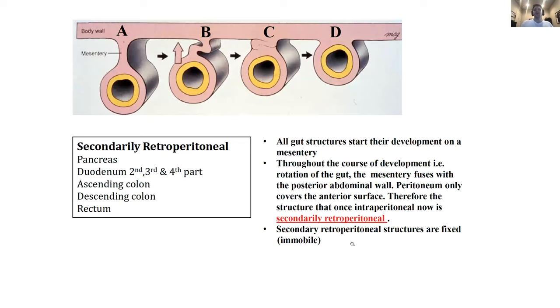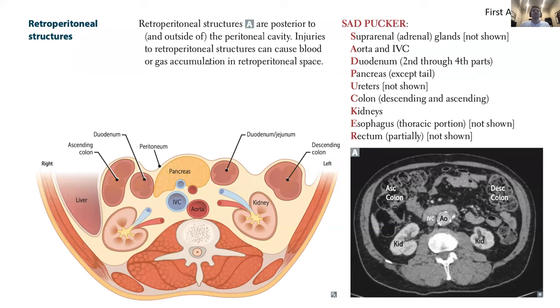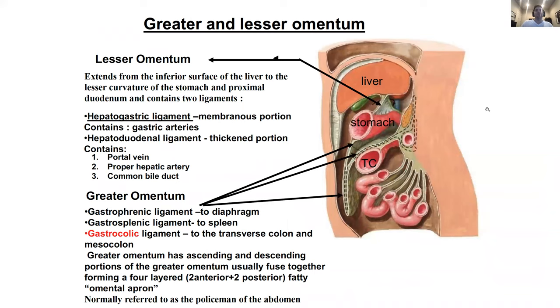So like I mentioned, the secondary retroperitoneal structure is one that was once originally completely surrounded by a mesentery, but then now is only partially. And you can see the pancreas is one of those. So definitely being able to define these is important too. This is from First Aid. So if you remember this SAD PUCKER, you can remember which ones are retroperitoneal. Keep in mind that the ascending and descending colons are gonna be retroperitoneal, but the transverse colon is intraperitoneal. So definitely know those. Okay.